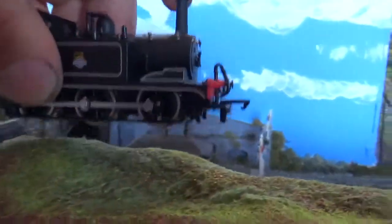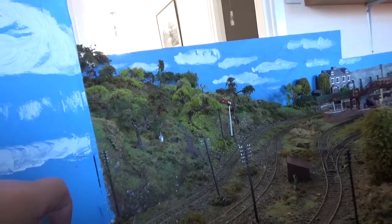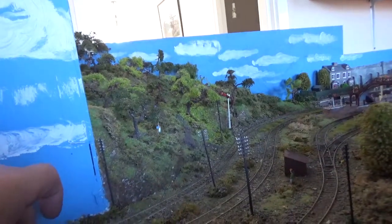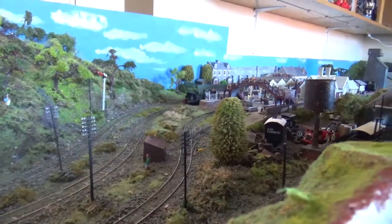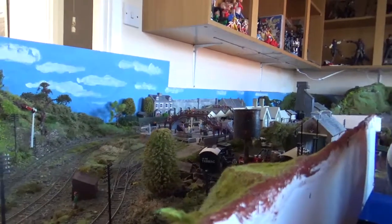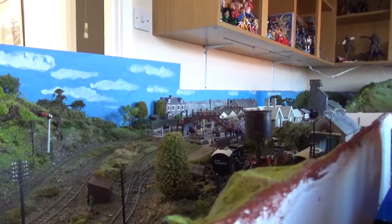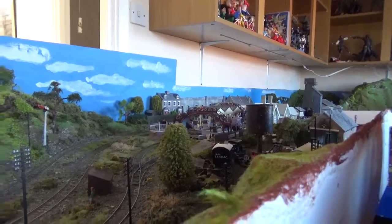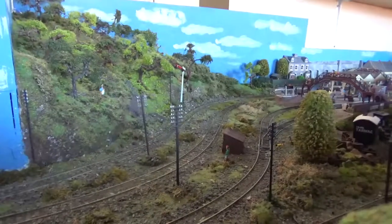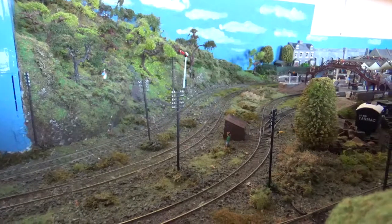Let's put him back on the track. There he goes. He's also going a bit quicker than what I normally put him on, but because I've got the other loco one there as well, I've got to speed up a little bit so he's got enough power going through for the two engines that go on the same track. I don't use DCC, I'm all on DC. And here's the other one.